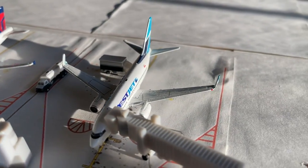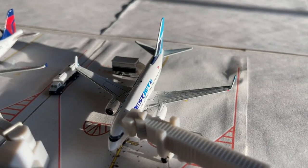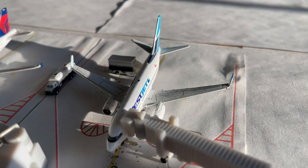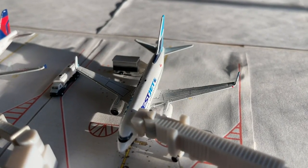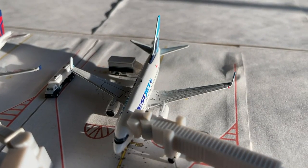Lastly, at the very end of the concourse, we have the WestJet Boeing 737-700. It's really cool to get WestJet and Air Canada in here. I never want to not recognize how cool it is to have Canadian carriers here at an airport like Orange County. This guy's currently coming in from Calgary, and he's going to be continuing out to Vancouver. So both these routes have been going great.